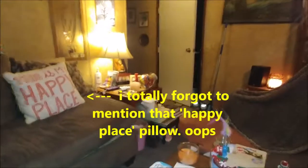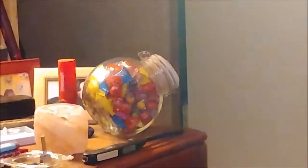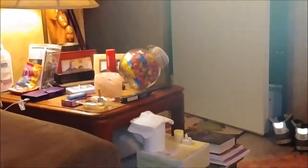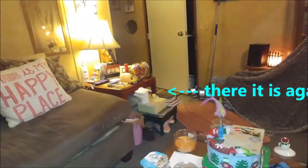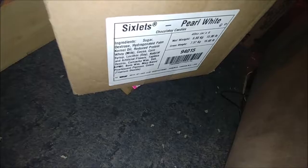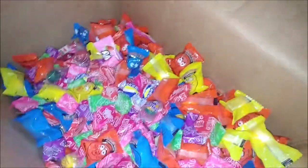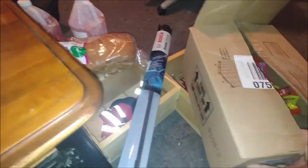You can see our little candy thing there is packed full, and she's got another container down under there to refill that one out of. That's totally full, and we still got that much left. You see the size of the box. Yep, decent amount of candy there. I want candy. I'll close that up later.